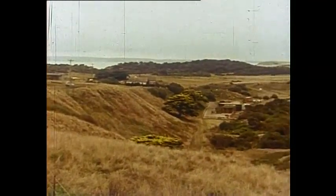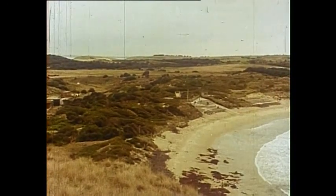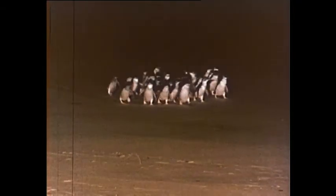This beach is a nightly venue for one of Australia's largest tourist attractions, the Parade of the Fairy Penguins. They breed in the dunes from November until March and come ashore at dusk laden with fish to feed their young. They draw 500,000 visitors a year, including many from overseas.